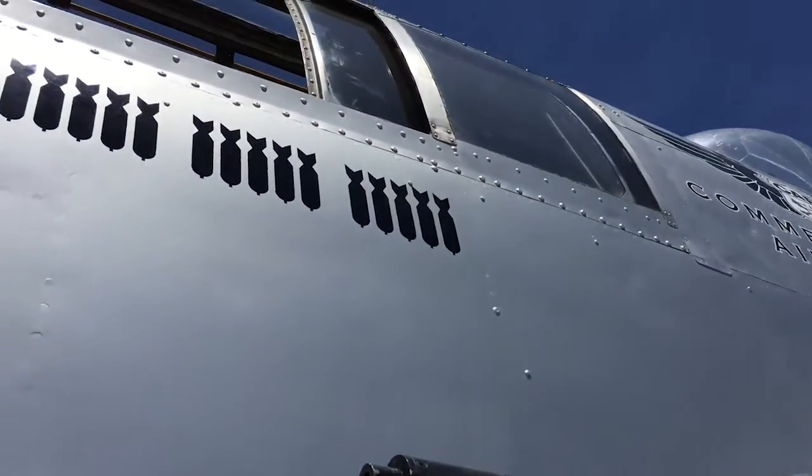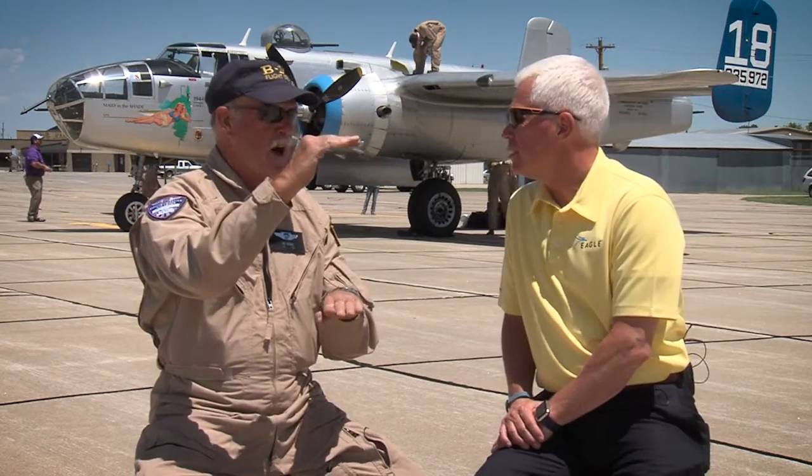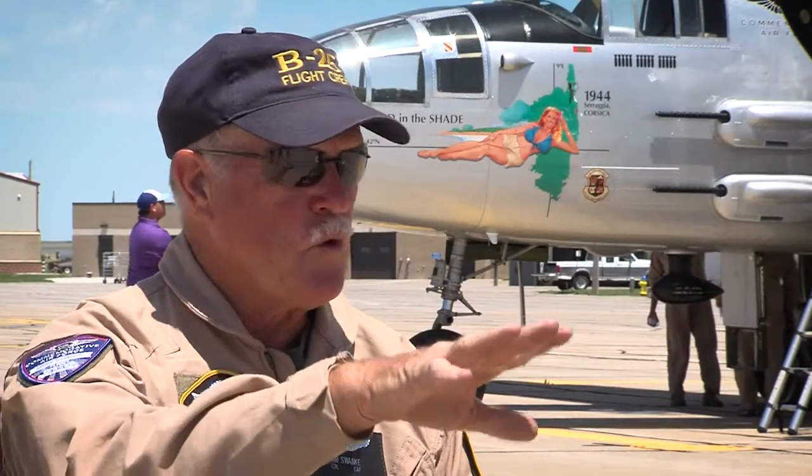On the side, there's actually some bomb markings that show bombs. And is that the true history of this plane? Yes. Anytime you see the marking of a bomb, that is one mission where they went out, whether it was doing oil fields, which was the primary role of this particular aircraft, or strafing a ship, any type of thing where you actually release the bombs for a target.